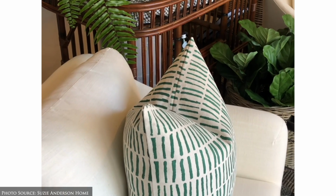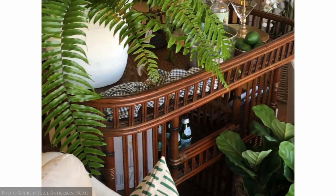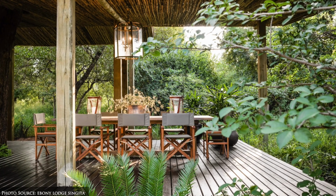The aim is to recreate the ambience of a safari lodge within the home, fostering a space that exudes warmth, a sense of adventure, and establishes a strong connection with nature.